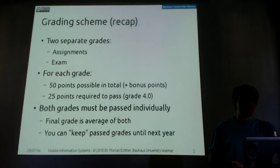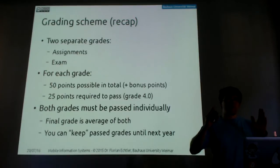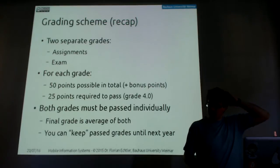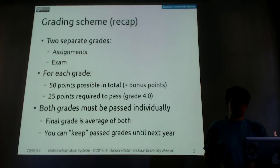To recap how the grading looks, I already mentioned this in the beginning, just so you remember. We have two completely separate grades, one for the assignments and the project, and one for the exam. For each one, you will get 50 points, and we also have a few bonus points in each case, so the absolute maximum you can get is maybe 53 or 54 in each case. Half of the regular maximum is required to pass, so if you get 25 points, then you will get 4.0, which is just the passing grade.